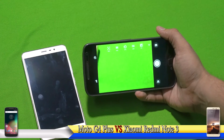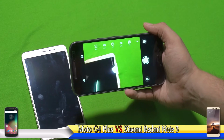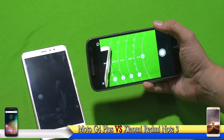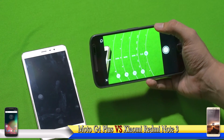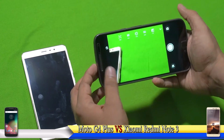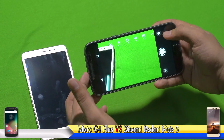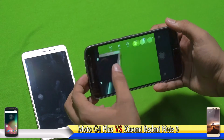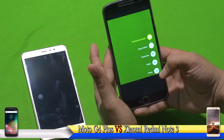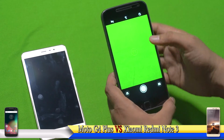Okay, here are certain sub functions within the professional mode of this cell phone. Wow, that's great. That's really great. It's like handling a DSLR along with a cell phone. Seriously, nice. Let's get back to the usual camera.